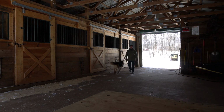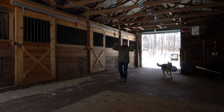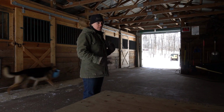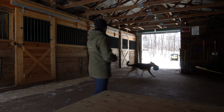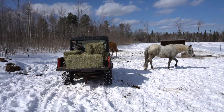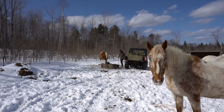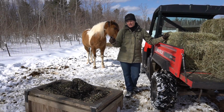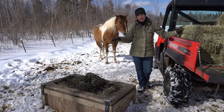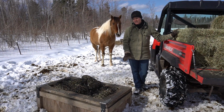All right, so now we're gonna go and put hay out in the boarders' pasture while the other water tub is filling up, and then my horses go in for their grain. So on this pasture, I use hay chix netting over top of a frame that my dad custom made to go with these boxes that he also made.